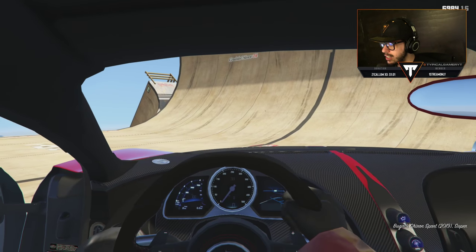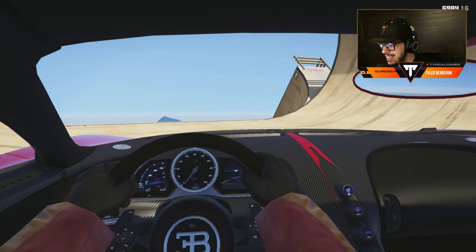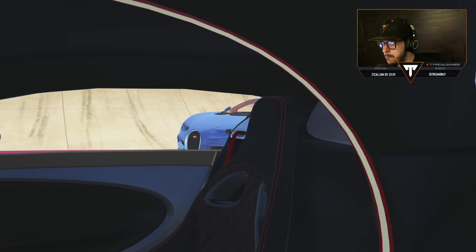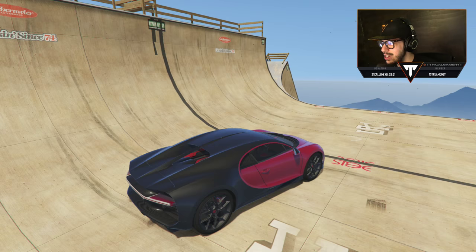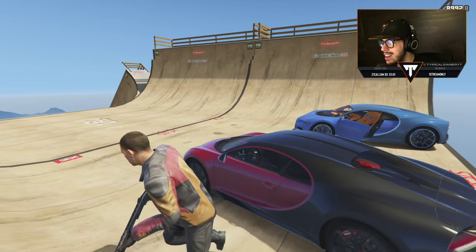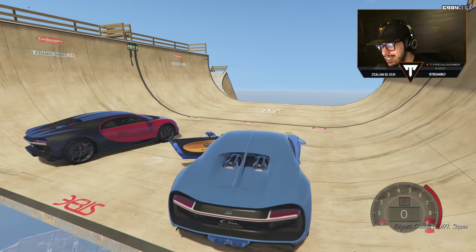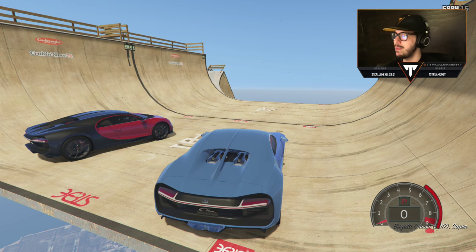Yoink. And let's look at this. It looks fan-frickin-tastic. This car is an absolute beast, without a doubt. And you know what? We got one more Bugatti. We got the Divo. That is the newest Bugatti, the $6 million. It's nearly double the price tag of this one. So let's take this one off a ramp. That's what we're going to do.